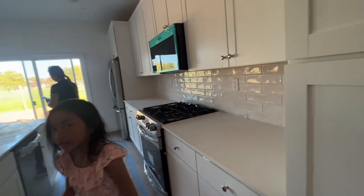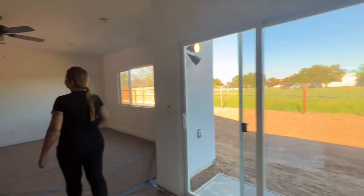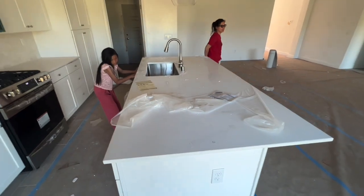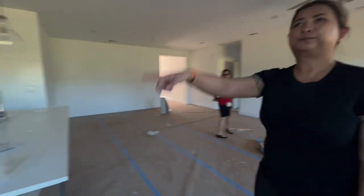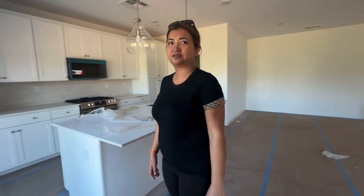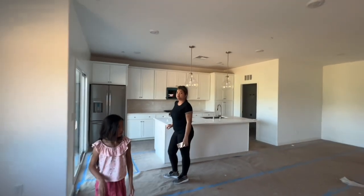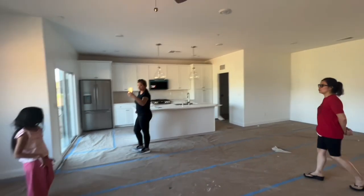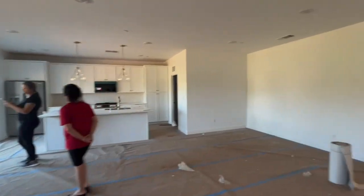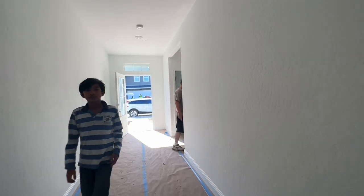So pantry's right here. It's a very nice island. We didn't choose the saw. No, it comes like that. You can't pick and choose. They just build it, you buy it. So here's the living room, the kitchen room. So the layout is almost like yours, right, Bart? Yeah.